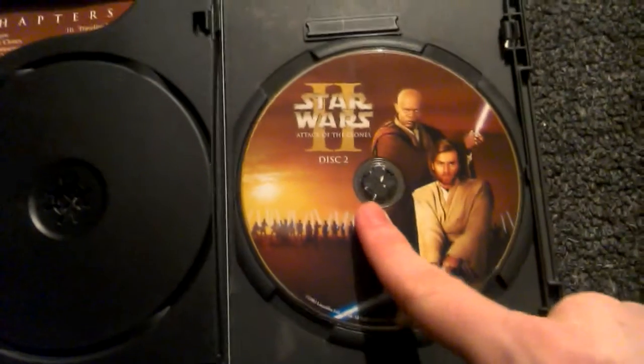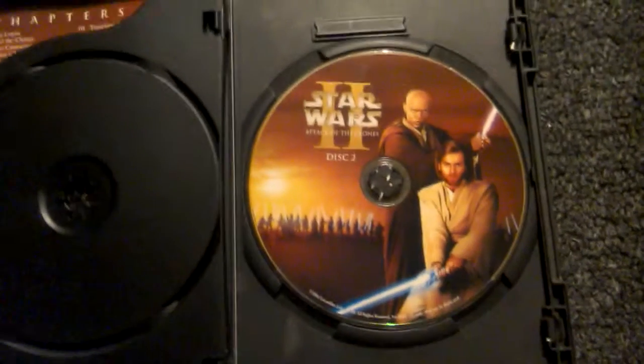I think it's odd, they all have blue lightsabers. But obviously, as you know, they're not always blue. But anyway, in the front we have Mace Windu, and then Obi-Wan. And here's the chapter list. There's Padme and Anakin. And we'll show you the guide here.